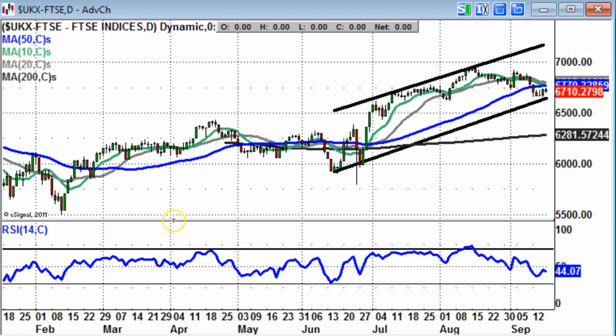Starting off with the FTSE 100, it looks as though we've established or re-established this rising trend channel from the end of June. Floor of the channel currently running towards 6,650. That gives us a higher low versus August as well, which was 6,615. End of day close today above the 50-day moving average at 6,770 should be enough of a momentum trigger to at least take us back to looking at the best levels of the year to date above 6,900.